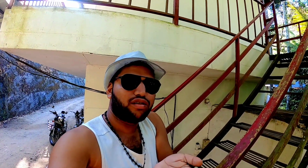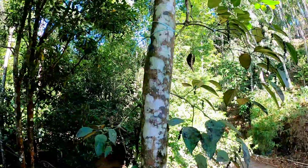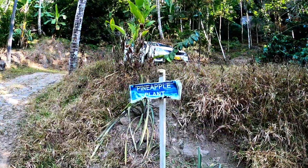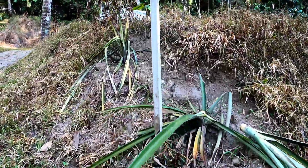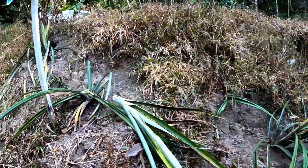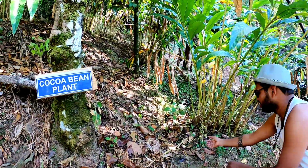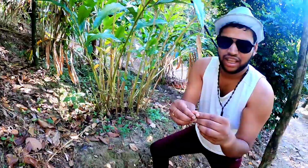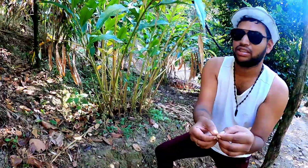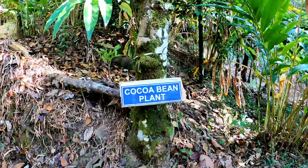This is the black pepper. They'll be drying it, and then we'll be using it. The cardamom tree. Look here, this one they will be drying, and this one will be the cardamom, which is very costly spice. And this is the cocoa plant.